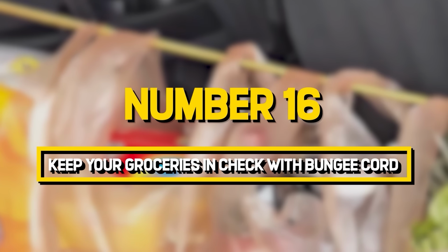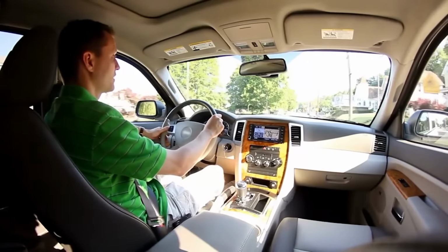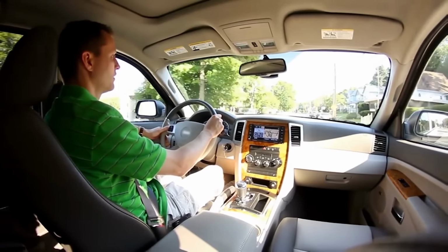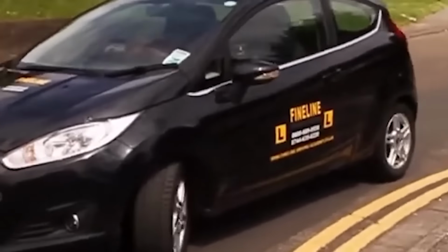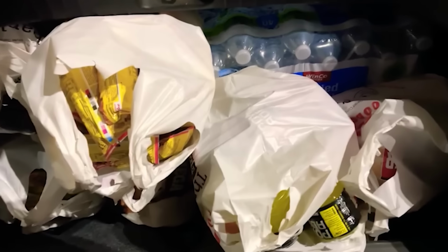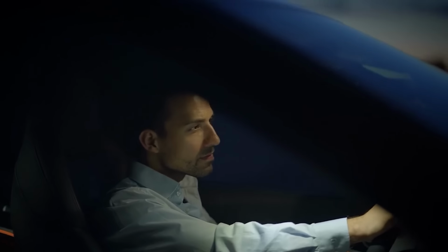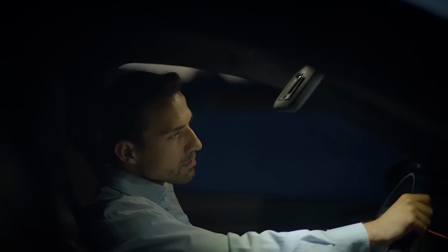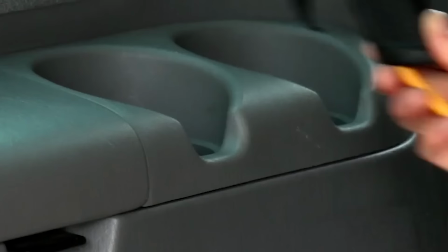Number 16. Keep your groceries in check with a bungee cord. Picture this. You're driving home after a big grocery haul. Suddenly, you take a corner and crash. Your carefully packed bags are now a chaotic mess. Sound familiar? Experienced drivers know there's a smarter way to avoid this headache, and it only takes a bungee cord to fix. Here's the deal.